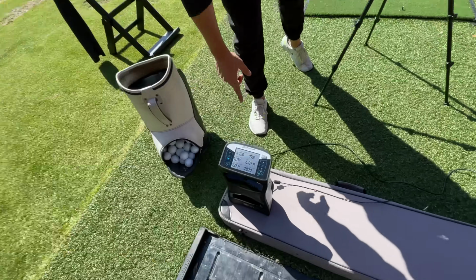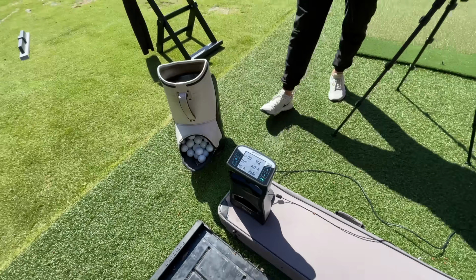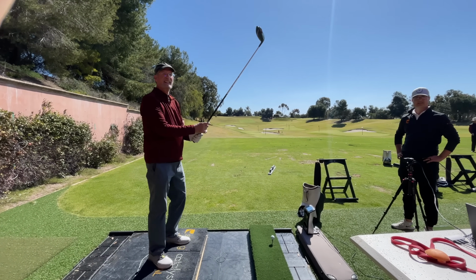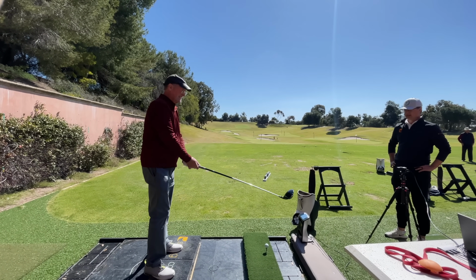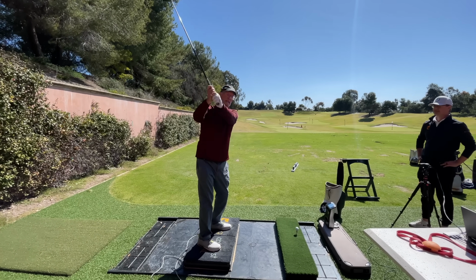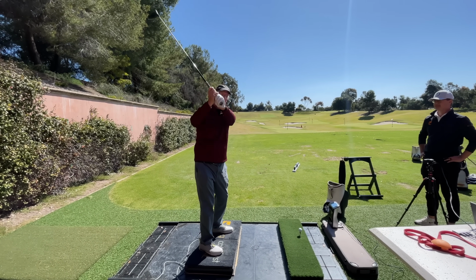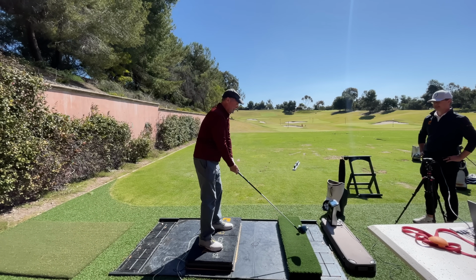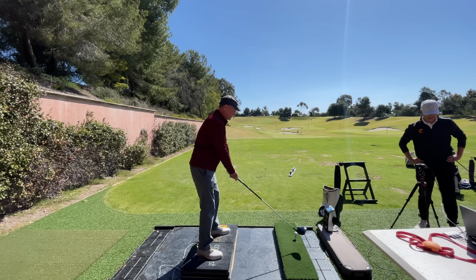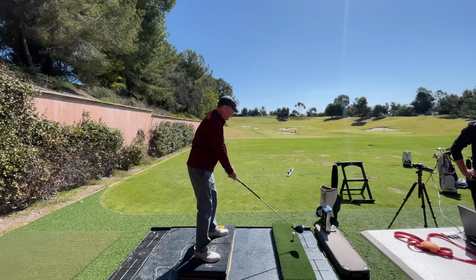All right, so that was 178 carry. So even the bad ones are better now. The difference is instead of being so flat, he's really trying to get the hands higher. I was trying to match up more, get more of this, just pushing this thing up a bit, and then I kind of was cupping it a little bit more. He tends to get the face shut quite a bit. Okay, let's see it.